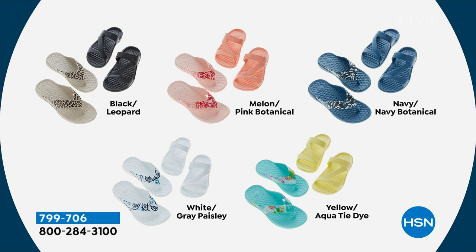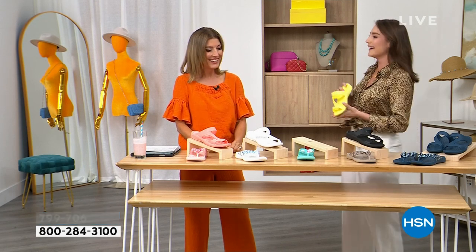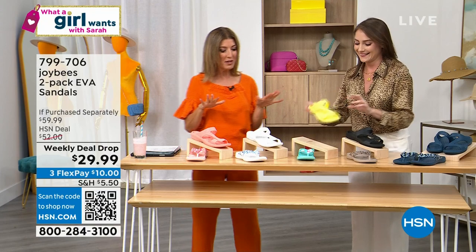So again, you're getting both of these with the price of one. You get that melon with that pink botanical, navy botanical, white with that gray paisley, and then that yellow with that aqua tie-dye, oh, that I just love so much. It really screams like, I'm ready for vacation, take me to Mexico, let's get on the cruise. Let's go. Thank you for doing all of that, Alexia.